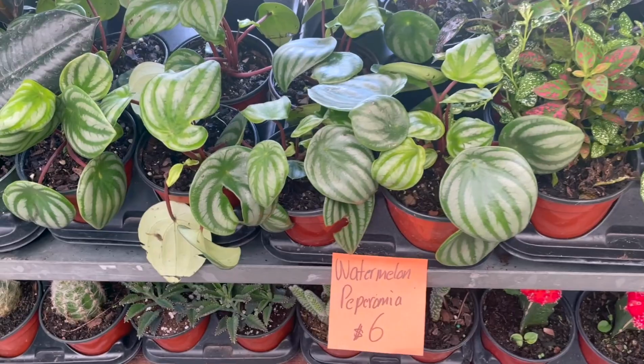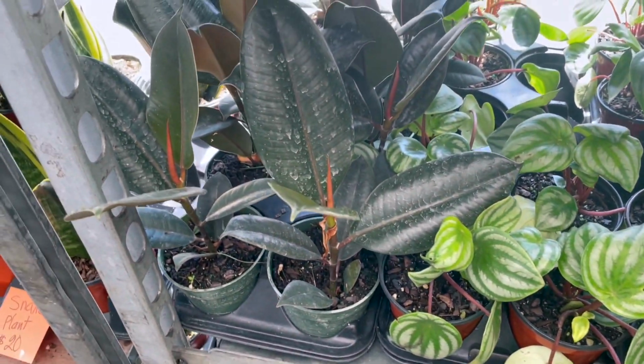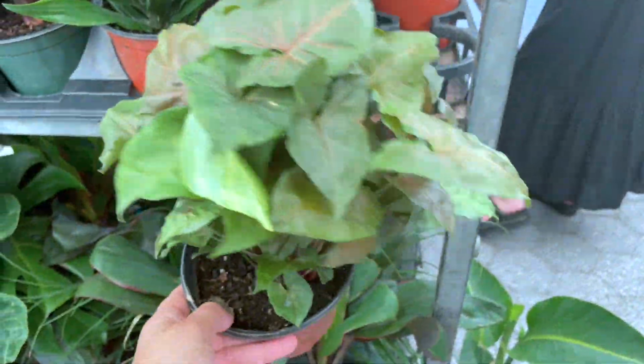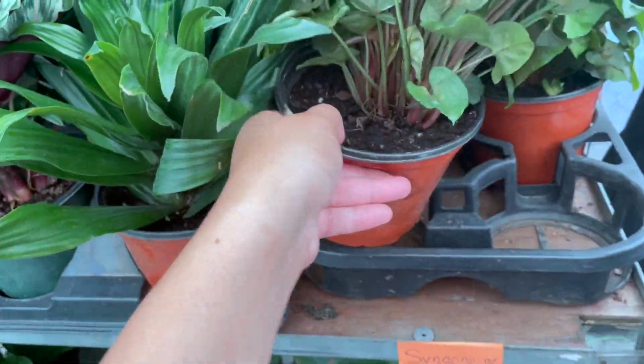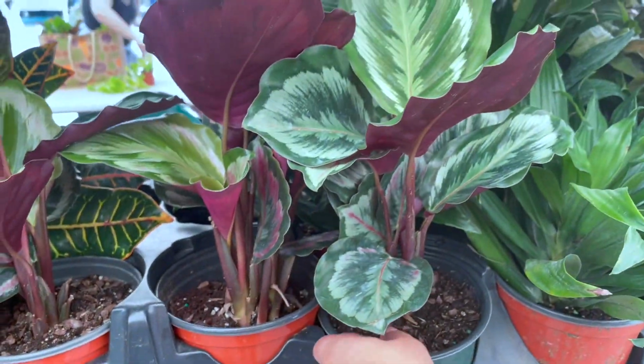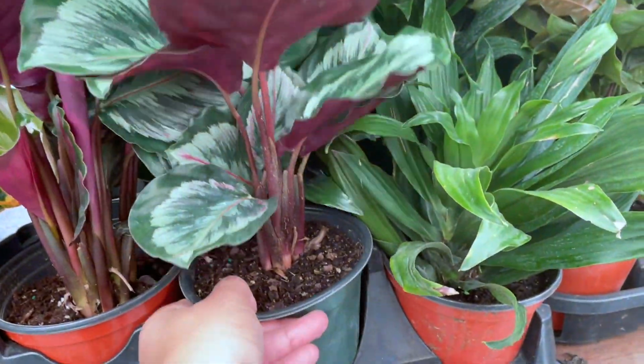And the watermelon peperomia were only $6. I thought that was a great price. If you want to try it out, low stakes, you don't have to stress too much about killing it. Here was some Syngonium, a really full bushy plant for only $15. Some beautiful medallion calatheas for I think $20.